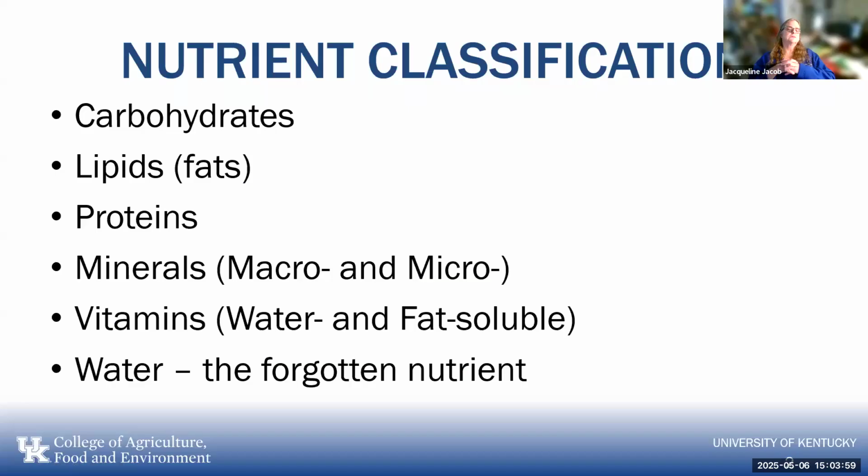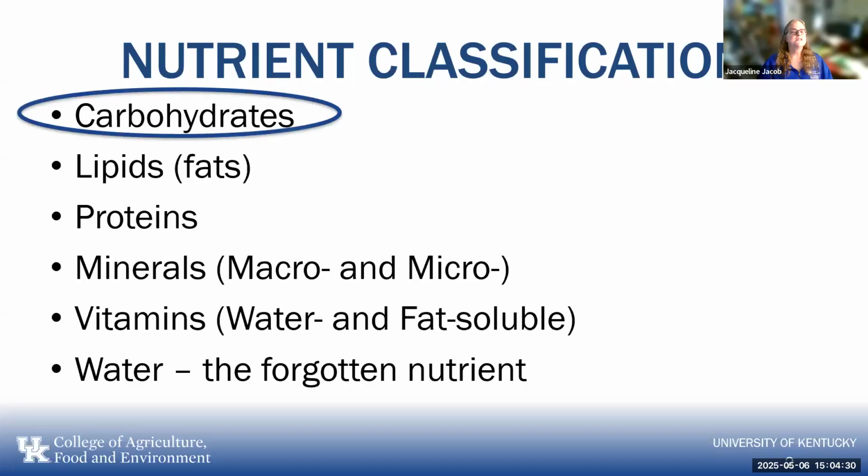Okay, so when you think about trying to meet the nutritional requirements of the birds in your flocks, regardless of what type of domestic poultry, you're interested in carbohydrates, lipids, proteins, minerals, both the macro where you need lots of it and the micro where you need just a trace of it, the vitamins, and water. Never forget water. It is the forgotten nutrient. So in this presentation today, we're going to talk about carbohydrates. In next month's presentation, we will be looking at alternative protein sources.